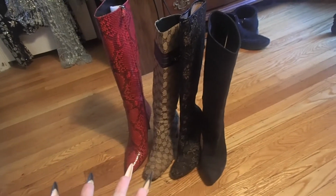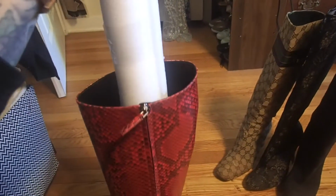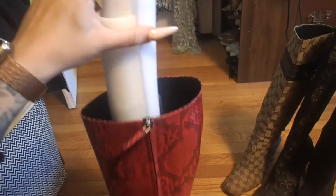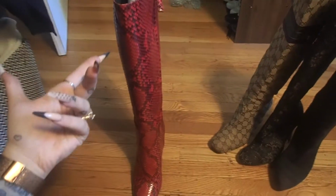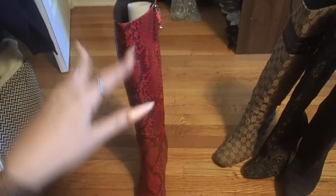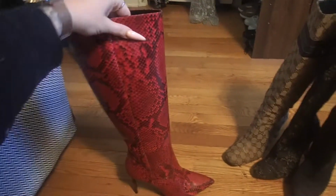Alright, so each of these boots here actually has a different kind of thing in them to keep them upright. As you can see, it obviously works for all of them. So, starting with our red boot, I have just a rolled up piece of foam stuff that came with shipping. You could also use pool noodles for this as well. And those just stuff in and hold that guy upright. This is also nice because if your boots are different heights, you can just cut them shorter or make them longer so that way it fits the height you need.